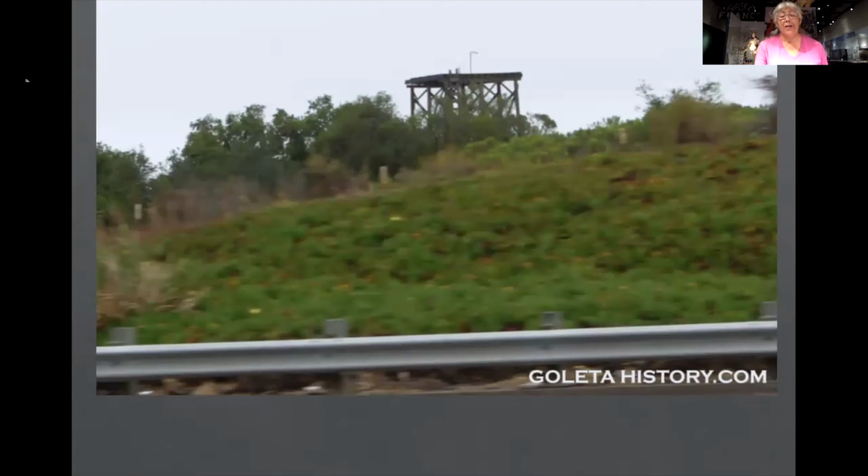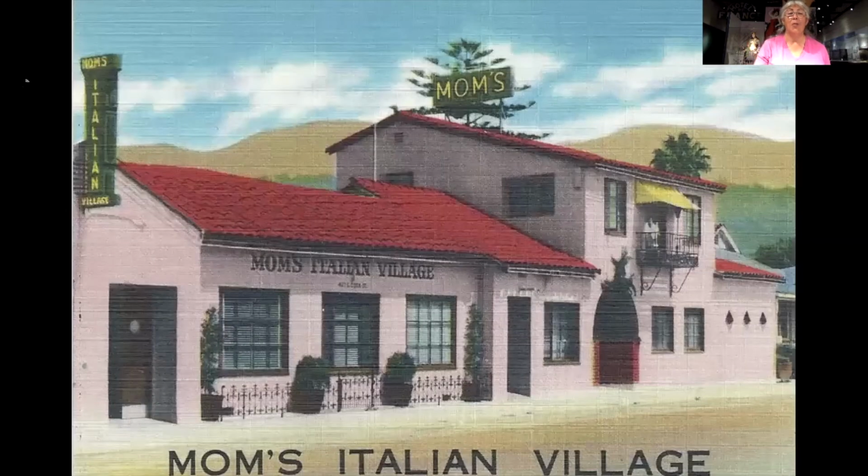Now it's kind of different here. Here in the US, at the POW camps, the German soldiers and prisoners of war and Italian soldiers were allowed to come into town supervised. One place they went was Mom's Italian Village. This is an Italian restaurant located on 410 East Canon Perdido Street. It was owned by Frank Signor.